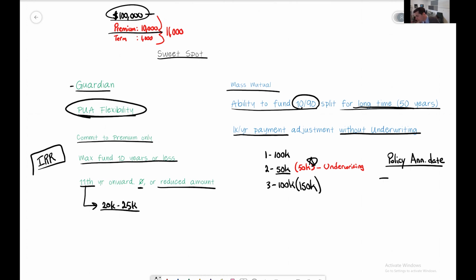So for example, if you started your policy in January, what that would look like is January, you make the payment. Next year, you say January has rolled around.